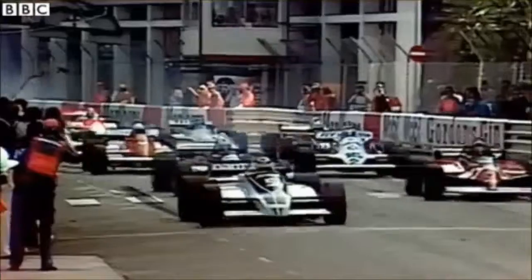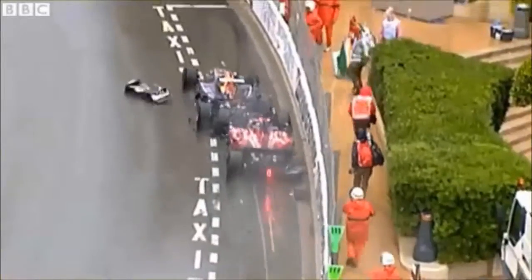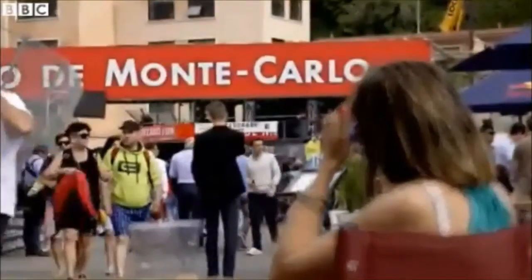As cars have evolved over the years, the circuit itself has remained virtually unchanged. Bumpy, narrow and relentless, the barriers are always ready to punish even the smallest mistake, meaning the Monaco Grand Prix is still the biggest test of a driver's abilities on the F1 calendar. Uniquely, practice takes place on Thursdays, with Friday traditionally left free, so roads can be opened up to the public to minimise disruption.